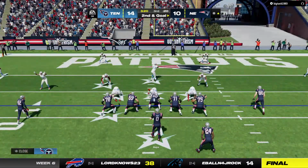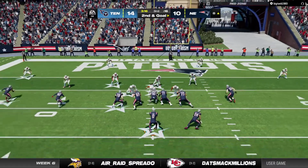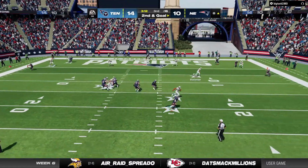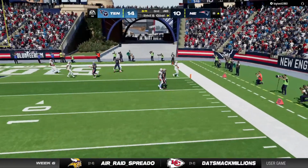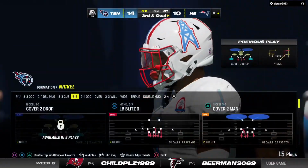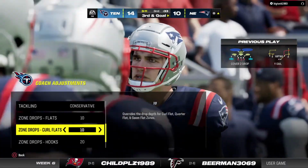Here's second and goal, operating from the 8-yard line. Now back to throw. Flushed out right. And he just chucked that one out of bounds, out of everyone's reach. Maybe a wise call not to take a sack in this part of the field. It brings up third down.